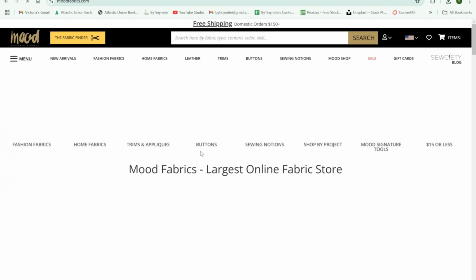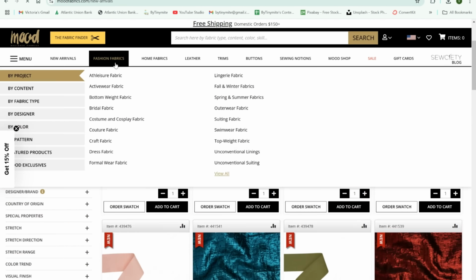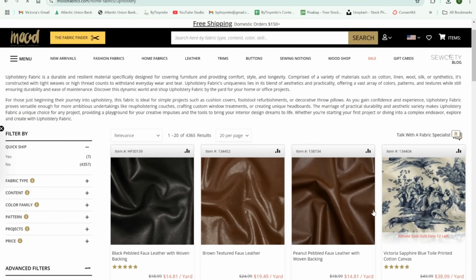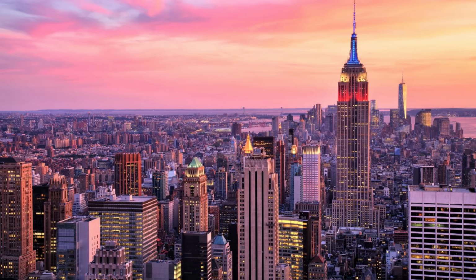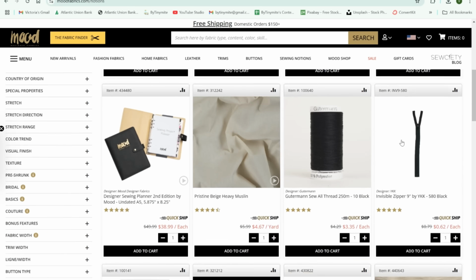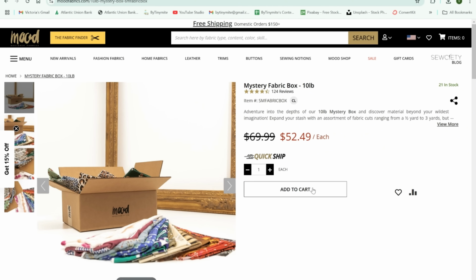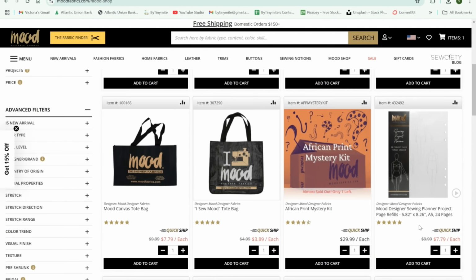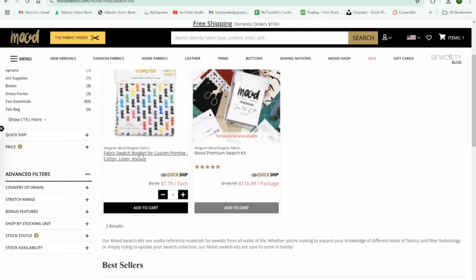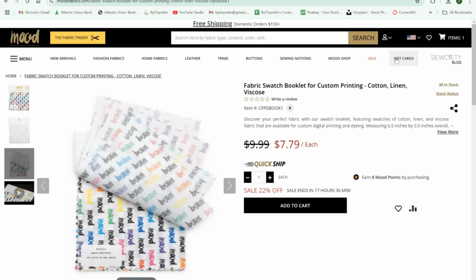Mood Fabrics has a wide variety of fabrics, ranging from apparel to crafting to upholstery fabrics. Not only do they have a solid online presence, but they also have stores in New York City, Los Angeles, and Miami. In addition to being able to order from their vast selection online, they also have fun things like a mystery box where you can just get a mystery 10-pound box of whatever fabric you want.